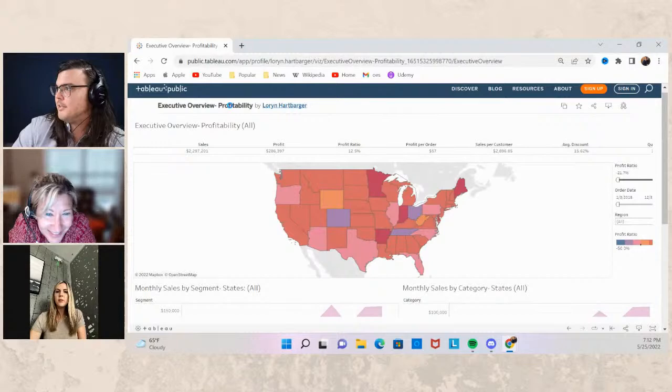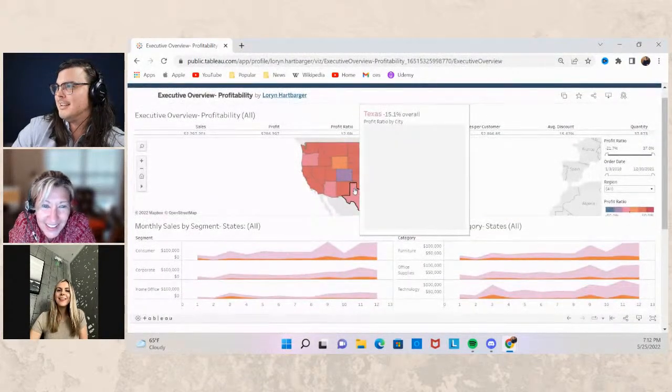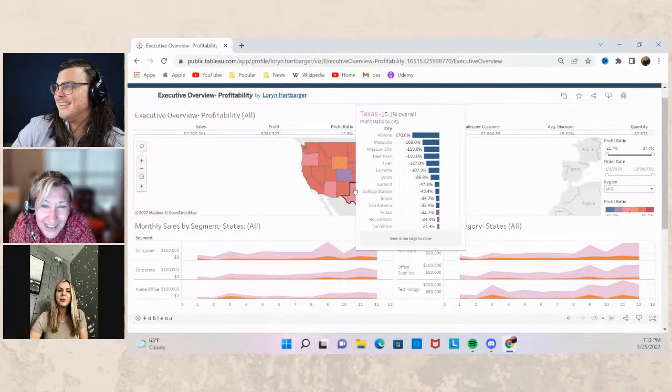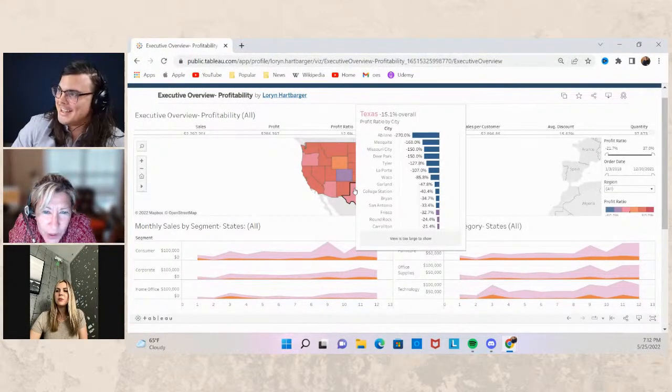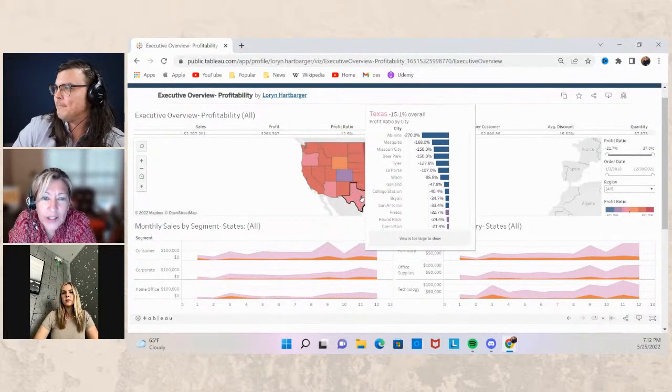This is the one where I added the bar chart when you're hovering over the states. See, it's not loading. But I thought that actually works though. Yeah, I think it works if you have a smaller subset. I mean, if you had like 38 cities, it would be a little much. But if it's easy to determine.